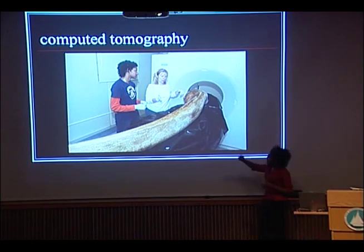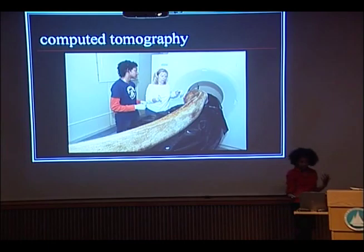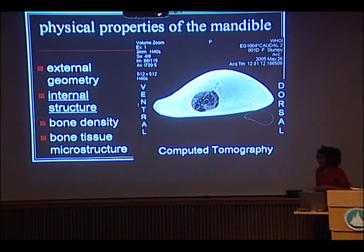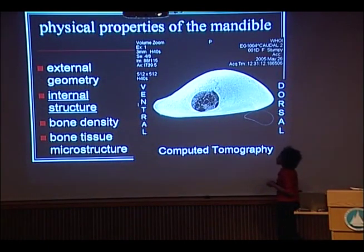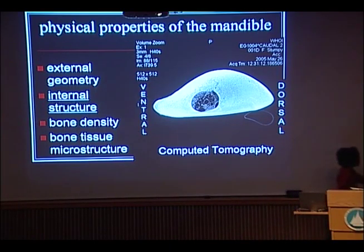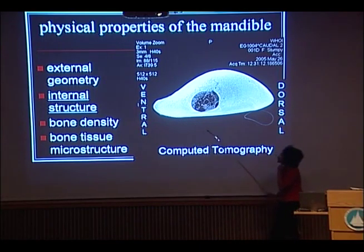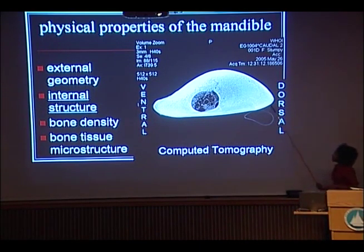The next step was looking at the internal structure, and the way we did that was using computed tomography. Computed tomography is simply a medical scanner that you would see in a typical hospital setting. We laid the jawbone down on the table and allowed it to go through the scanner, and it provides you with information regarding the relative density of the bone. So what you see here is a cross-section through the mandible.